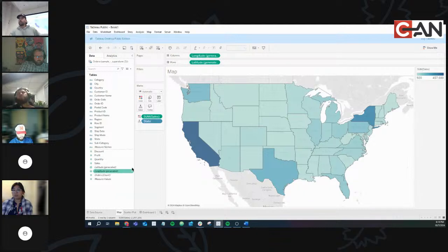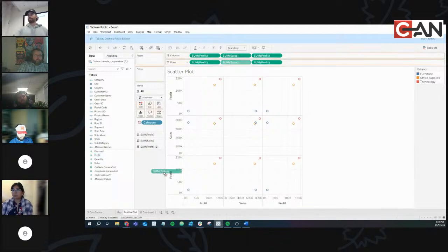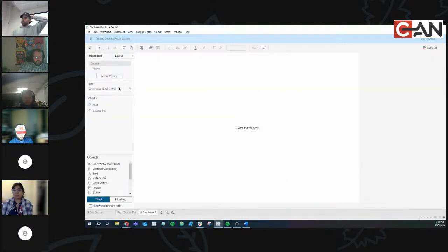Cool, so go to sheet 1. All you're gonna do is just double click state. And it should automatically drop longitude and latitude up on your rows and column shelf. And then just drag sum of sales onto the color. And you should have this. Good. And then the second one, all you're gonna do is just double click sales, double click profit. And then drag category onto the color. Good? Yeah. Cool.